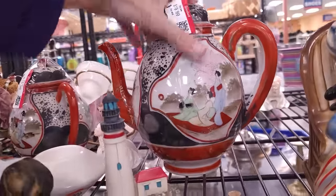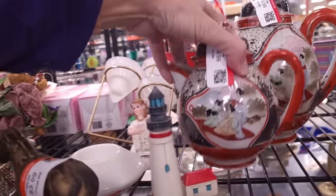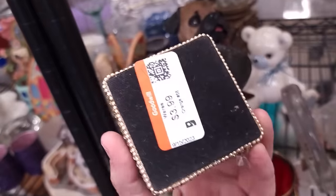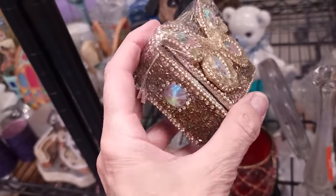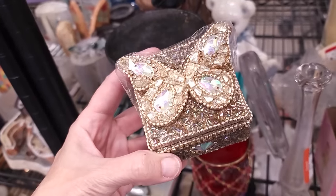And then over here, we have a teapot. $20 on the teapot, and then another $15 on the creamer. He is not actually metal. He is resin. So we will leave him, but I do love this. Ooh, only $4 for the blingy butterfly box, which is not super high quality, but I think that one will be a great little resale item.